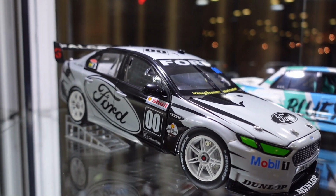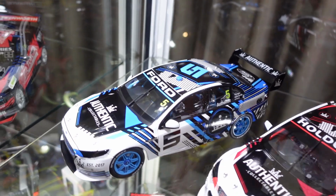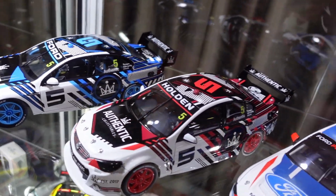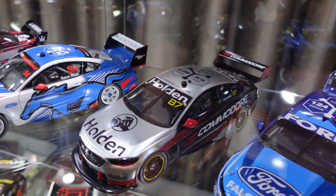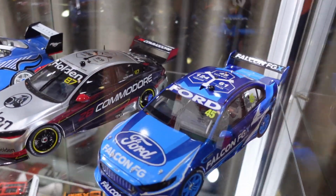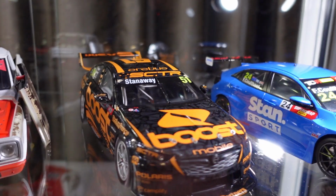This Lowndes Falcon FGX Green-Eyed Monster, absolutely stunning. Then onto the authentic special collectors cars, the Mustang 54 race wins, ZB Commodore 87 race wins, and the FGX Falcon 45 race wins cars. TCR Honda, not really something for me.